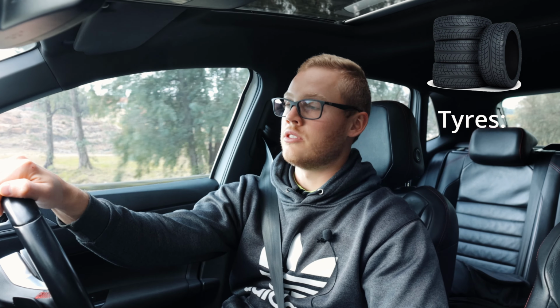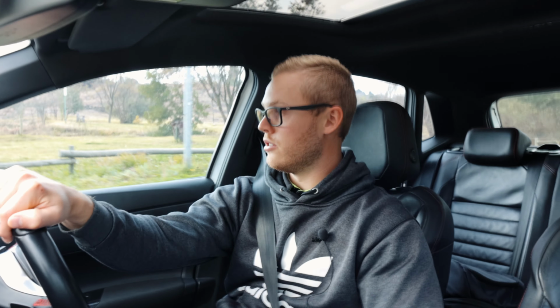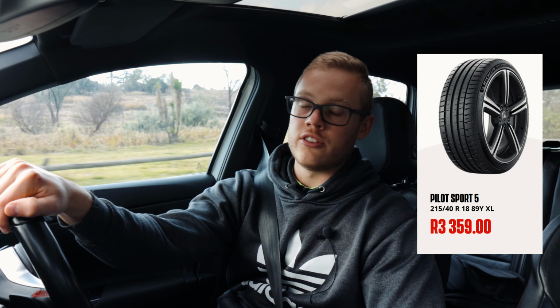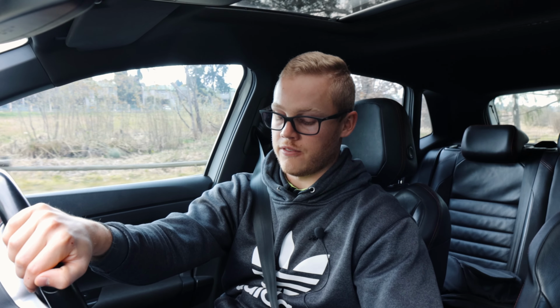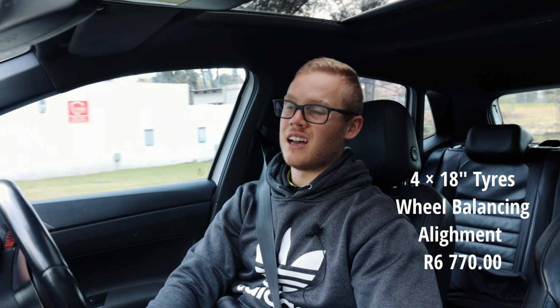Next, we have new tires. I had to put new tires on this car. When I picked the car up, the tires were pretty much finished. I wasn't looking to spend 3,600 Rand per tire, so I went with one of the cheaper options. So I got 4 18-inch tires with alignment and balancing for 6,770 Rand. That was at High Q Little Falls.